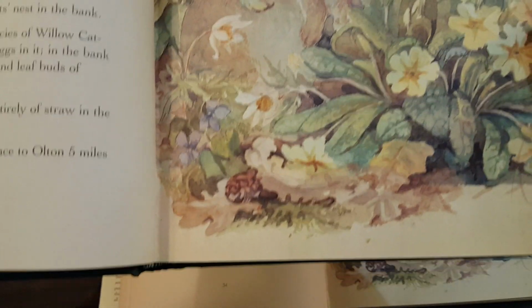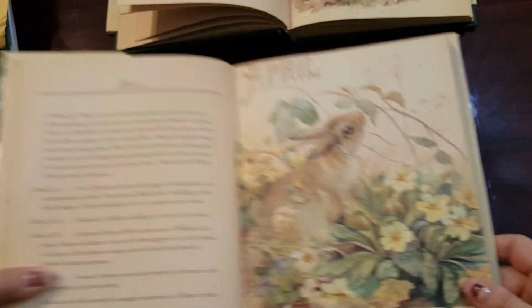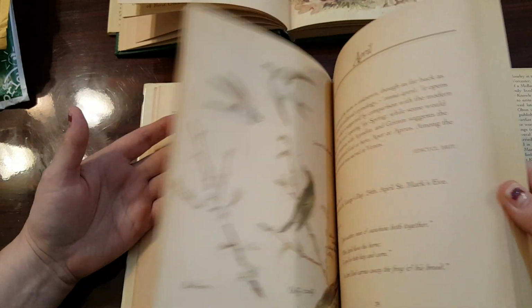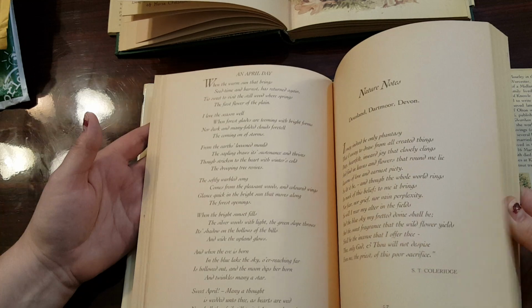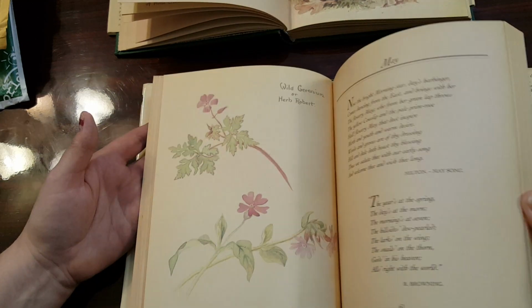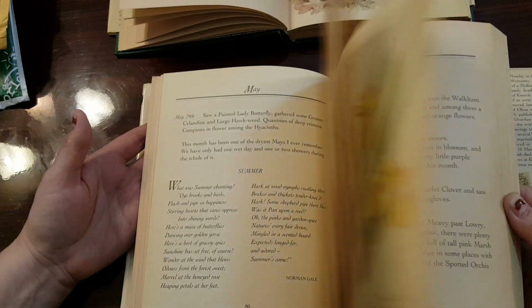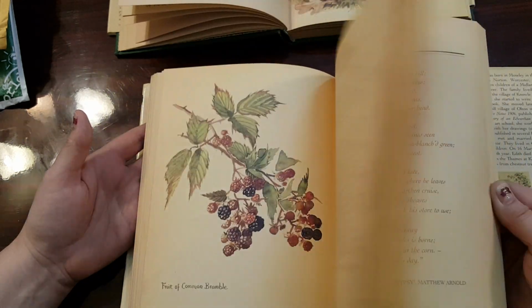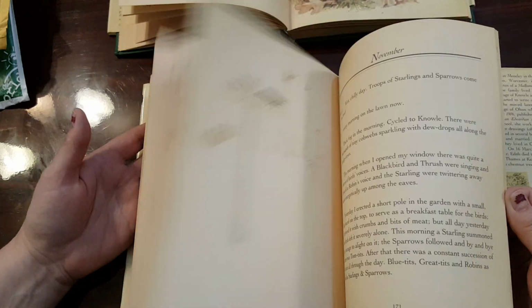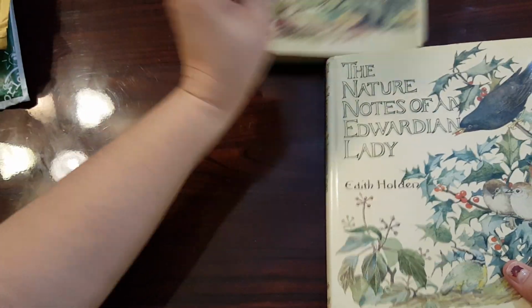This is the US version, and this is the Canadian version. I don't even know if you can tell a difference, but the pages seem slightly enlarged. May just be this book, but it's still a beautiful book. I'm lucky to have it, and it'll be fun to play with. And I'm just going to flip through it real quick because it's just like the other book. It's exactly like that book, and you just looked at it.